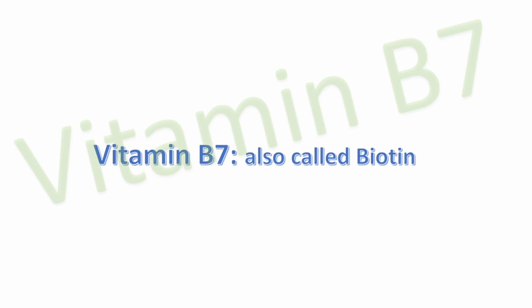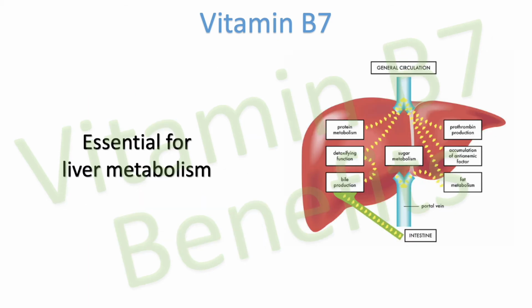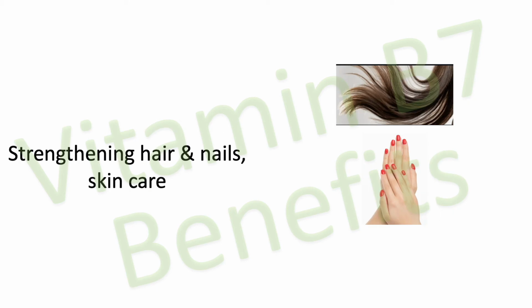Next is vitamin B7. It is also called biotin. Vitamin B7 sources: green vegetables, cereals, almonds, walnuts, milk, and egg. Vitamin B7 benefits. It is essential for liver metabolism. It helps nervous system function. It helps in strengthening hair, nails, and skin.